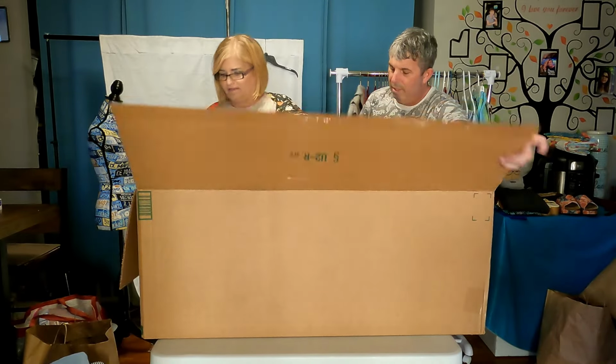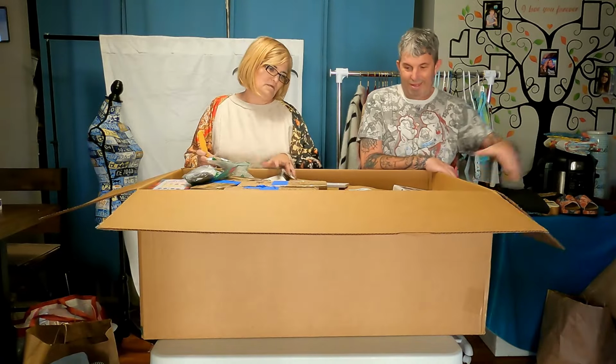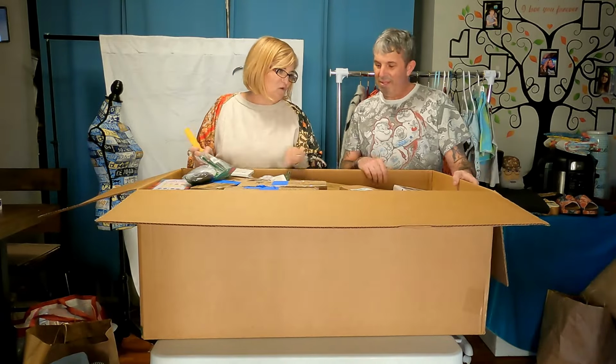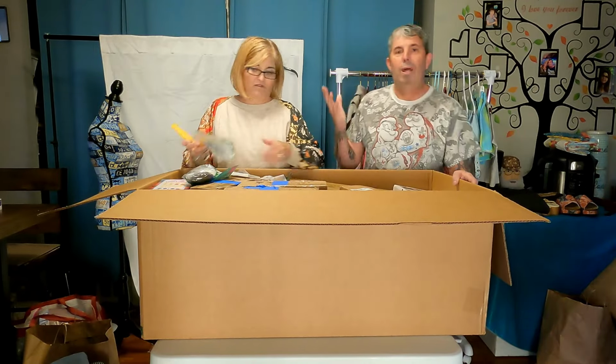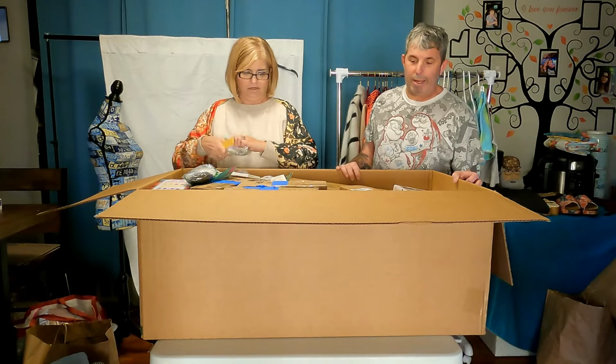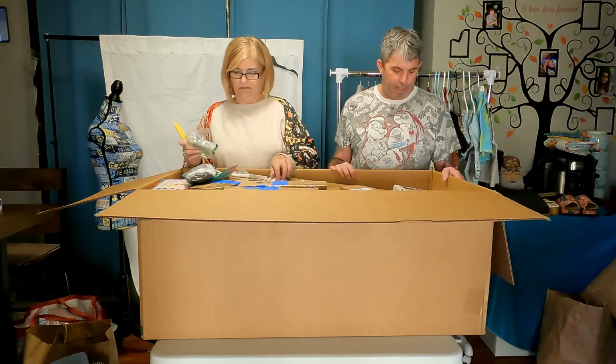Okay. Well, we have a lot of stuff in this one. I see we got something for our daughter right on top. That's rice storage. I thought it was a coffee pot. Automatic rice storage. Apparently it's not a coffee pot, guys. I don't know what's in here, but I tell you, this box is heavy.